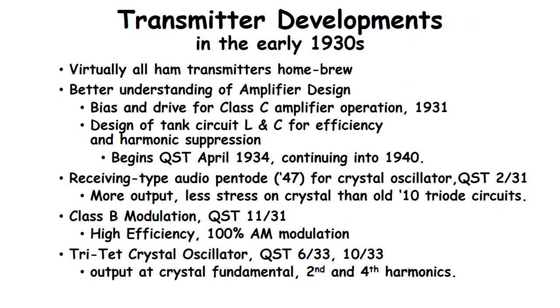So, in the early 30s, virtually all hams were using homebrew transmitters. Eventually, they got better understanding of the design of amplifiers. When Hull was working on his MOPA, he didn't understand how to bias and drive a Class C amplifier. But by the early 30s, a lot more of that information was coming out, as well as designing the tank circuit for an appropriate loaded Q that would give you both decent efficiency and good harmonic suppression.